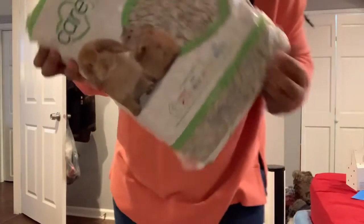Okay, so this is what's going inside of his home. I was gonna get a blue one, but it looked great because he's a boy, so it makes sense to get something like this. Neutral, you know, boy or girl, whatever.